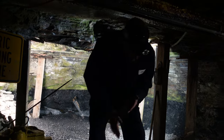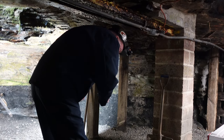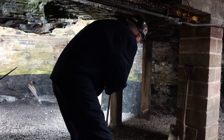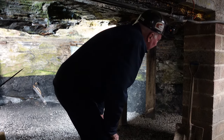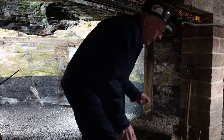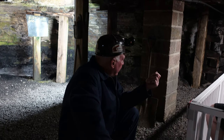Then you're going to get a piece of fuse, cordite, and put that fuse in there and run it all the way back into the black powder. Then you're going to seal up the end there a little, push it and seal it up. Then you're going to do that to all three holes, tie the fuses together. Now you're out here and you're ready to get your coal out of the seam.